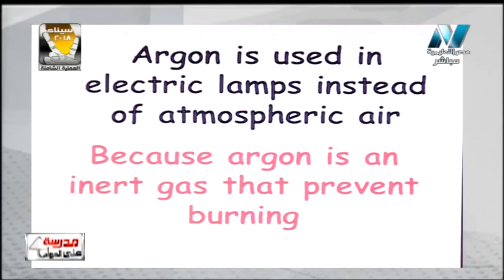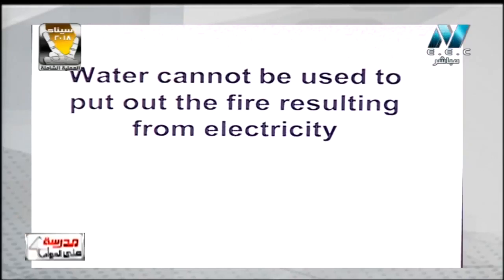The question says: argon is used in electric lamp instead of atmospheric air. We use argon gas in electric lamp instead of atmospheric air. ليه بستخدم الارجون جاز بدل اي هواء او اي هواء جوي داخل المصباح الكهربي؟ Because we know that argon prevents, بيمنع, combustion or burning process. Because argon gas is an inert gas that prevents burning or combustion process. يبقى ليه بستخدم الارجون جاز داخل المصابيح الكهربية او اللمبات الكهربية؟ Because argon gas is an inert gas that prevents burning. انه بيمنع الاشتعال.